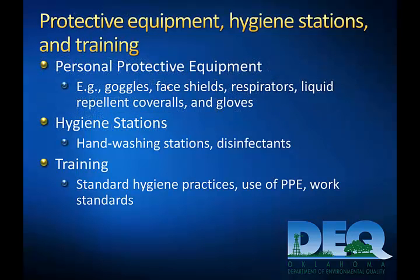Protective equipment, hygiene stations, and training. Personal protective equipment, or PPE. Some examples of this are goggles, face shields, respirators, liquid repellent coveralls, and gloves. Again, things that you can obtain for a relatively small cost, but keep your folks protected for a long time.